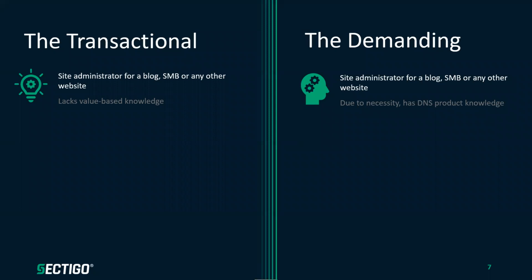And this is really because, as we established before, every website needs a DNS. But yet the difference between one and the other lies in the knowledge each one has in respects to the product's functionality and the benefits it provides to them. So the transactional buyer falls within the larger group of customer segment that has little to minimal understanding of what a DNS is and how integral its optimization is to the website's performance. Whereas the demanding buyer has much more product knowledge.